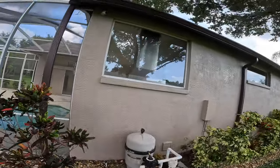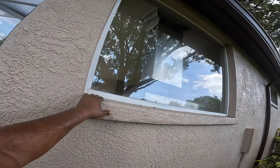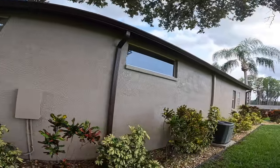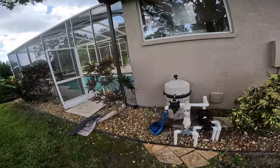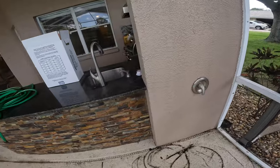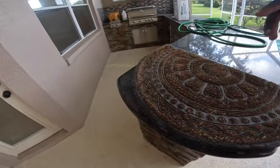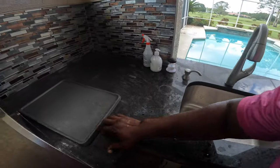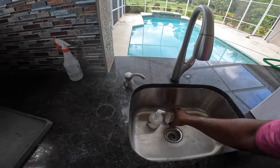Not too much going on here. A little bit of dirt on the windows. Probably gonna have to hit these ones on both sides. I don't see too much going on. Check out this countertop just to make sure there's no marks on it. Do not want to be responsible for anything. That's good right there. I'm gonna rinse the countertop for him. He asked me to do that.